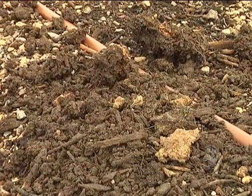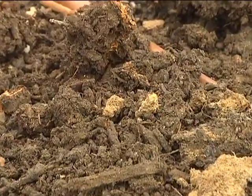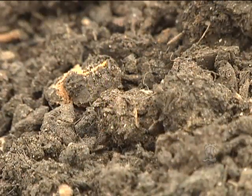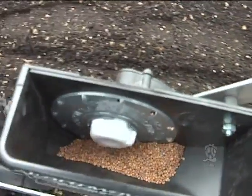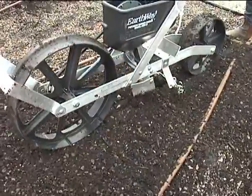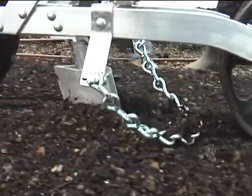Even this soilless medium is specially designed for growing vegetables on a roof. It's made mostly of mineral content with some organic matter. We add a little bit of compost just to jumpstart the microbial communities in the soil. Rooftop gardens and farms help to reduce heat island effect in cities. And they also get the seal of approval from groups you might not expect.